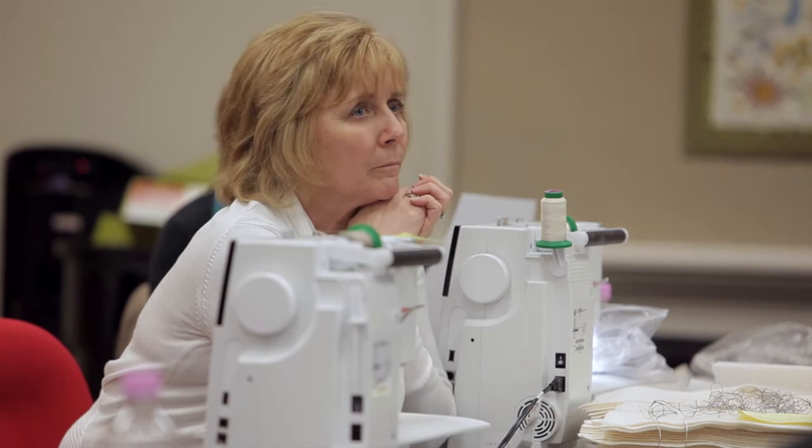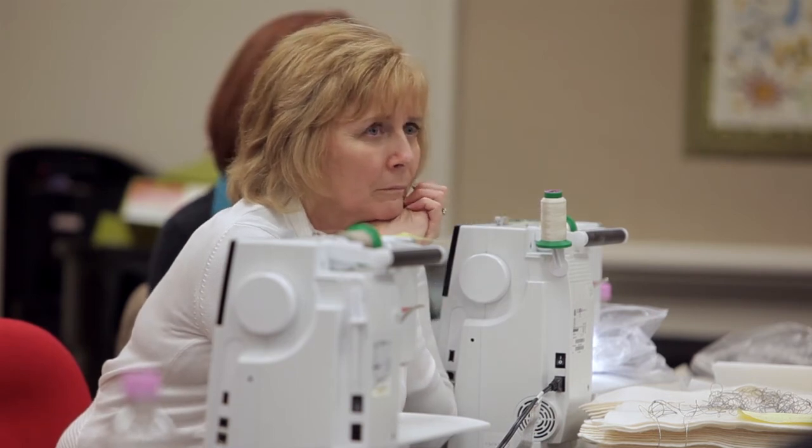I enjoy the education, being able to learn, being able to continue in my skills, but I love to share it. I loved when they ask, what sewing machine do you use? I say, well, I recommend a Bernina because, and then I start listing the advantages, and that's fun.